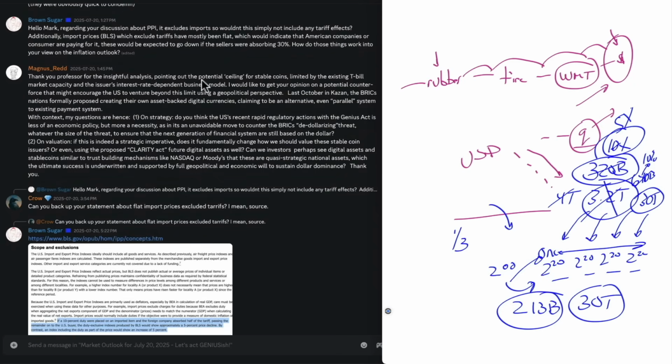Pointing out the potential ceiling for stablecoins limited by the existing T-bill market capacity. Well, I don't know that I'd say it's limited by the existing T-bill capacity. These things have to be backed by T-bills or cash. So let's say that I'm the issuer of stablecoins and I'm getting more cash in, I'm giving out stablecoins. I want to invest that cash. That's where I'm going to make my money.